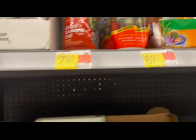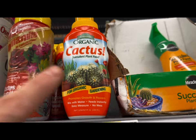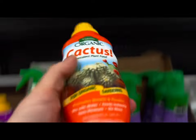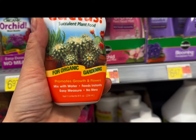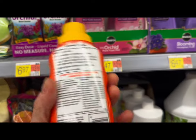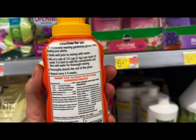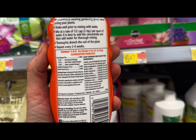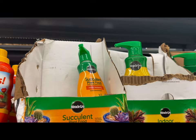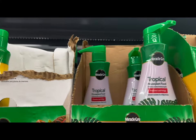They also have this Espoma organic cactus and succulent plant food. Isn't this great? Also $6.97 for an 8 ounce or 236 ml container. Gives you very clear instructions on the back, directions for use. 1:2:2:2 NPK ratio.